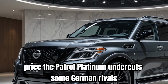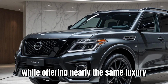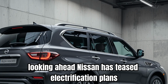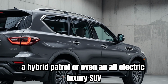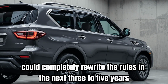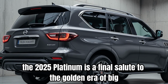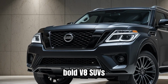Price? The Patrol Platinum undercuts some German rivals while offering nearly the same luxury, making it a value proposition for those who want prestige without a six-figure badge. Looking ahead, Nissan has teased electrification plans. A hybrid Patrol, or even an all-electric luxury SUV, could completely rewrite the rules in the next 3 to 5 years. But for now, the 2025 Platinum is a final salute to the golden era of big, bold V8 SUVs.